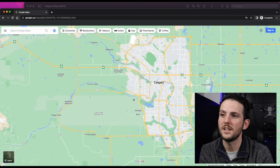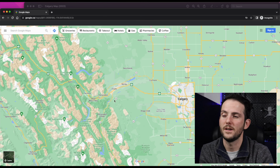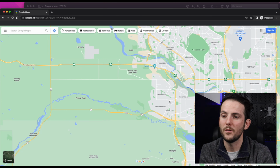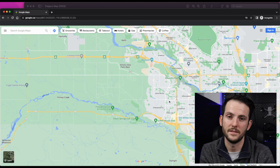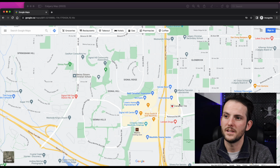Now, if you're on the west side of the brow, you get an absolutely magnificent view of the Rocky Mountains here on the west side. So depending on where you are within West Calgary, the views are magnificent. Now, I do like the amenities in West Calgary because there are quite a bit of things going on down here.